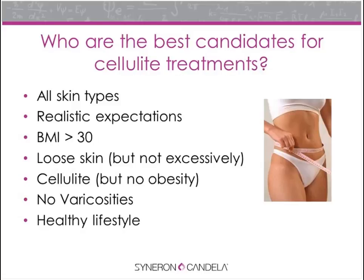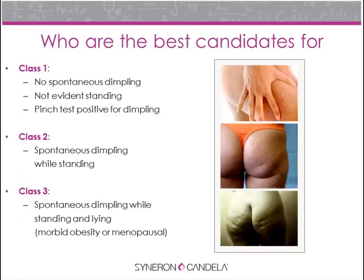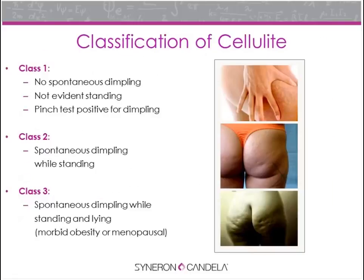Those patients will come back and they will say they didn't get an improvement, and that's because they weren't doing anything at home that you asked. This is a combination of lifestyle and of the treatment.